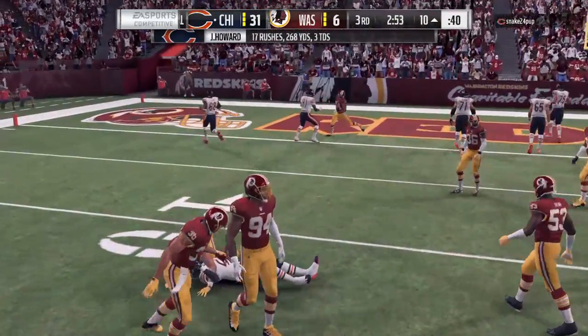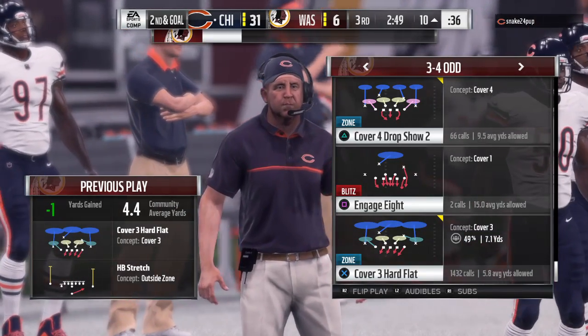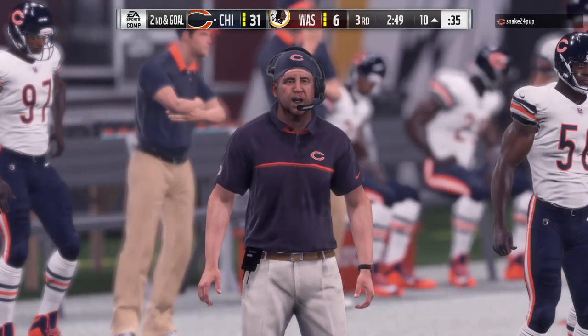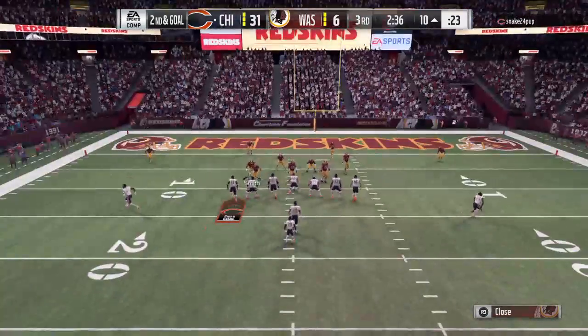And maybe a measure of revenge there. He's had his way in this one, but this time they get him behind the line. It's a loss of a yard there, and now 2nd down. So they're still at the original line of scrimmage here. 2nd down and 10.